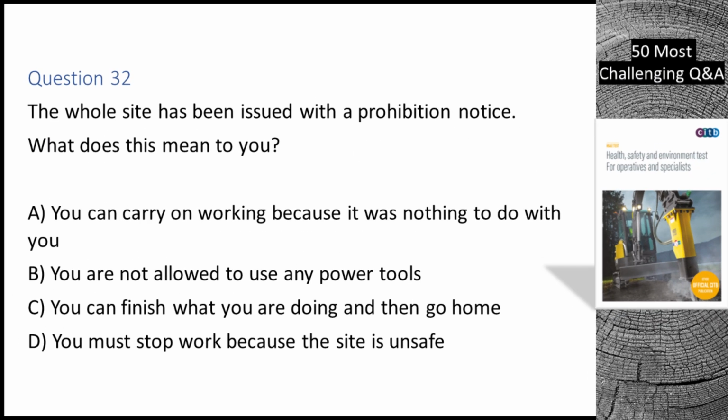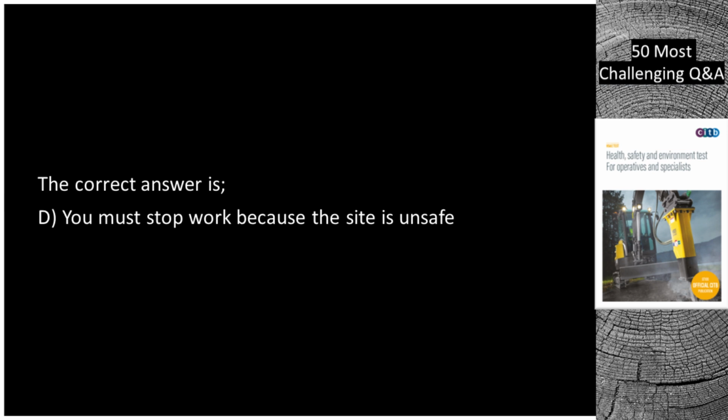The whole site has been issued with a prohibition notice. What does this mean to you? A. You can carry on working because it was nothing to do with you. B. You are not allowed to use any power tools. C. You can finish what you are doing and then go home. D. You must stop work because the site is unsafe. The correct answer is D. You must stop work because the site is unsafe.